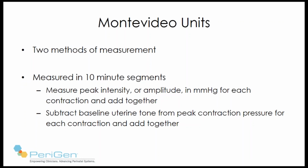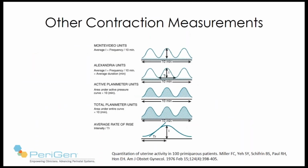So for example, if you had 3 contractions, each with an amplitude of 80, 80, and 75 respectively, with a 10 millimeter of mercury baseline, in essence, we would say 80 minus 10 would be 70 for the first contraction, and 80 minus 10 would be 70 for the second, and then 75 minus 10 would be 65. If we take the sums of the 3 together, that would be 70 plus 70 plus 65, giving us 205 MVUs.